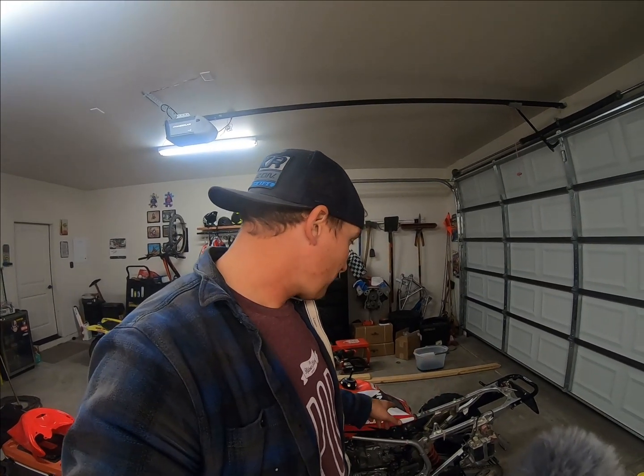Okay, as you guys can see, I've pretty much got the engine done, and I've just tossed the gas tank on. I'm not going to start it tonight because it's starting to get late, and I'm definitely going to wake some people up. But I'm going to put a little bit of gas in it and make sure I've got the accelerator pump timing just where I want it.